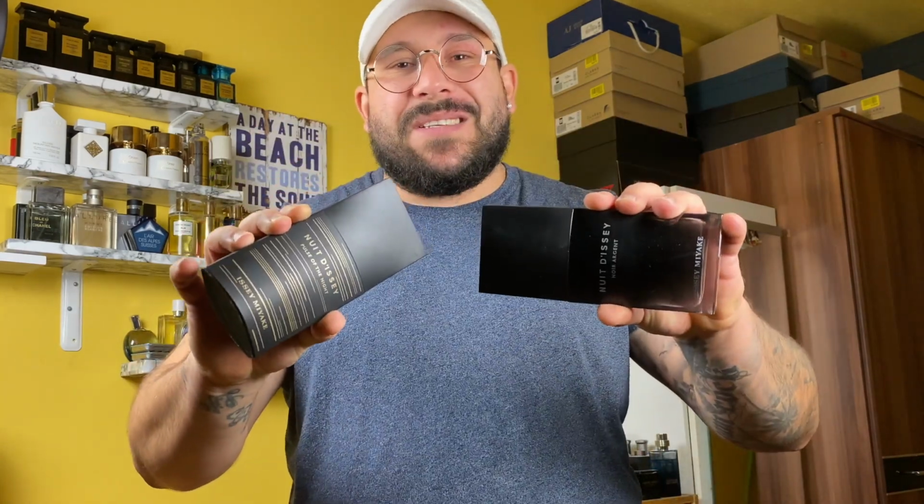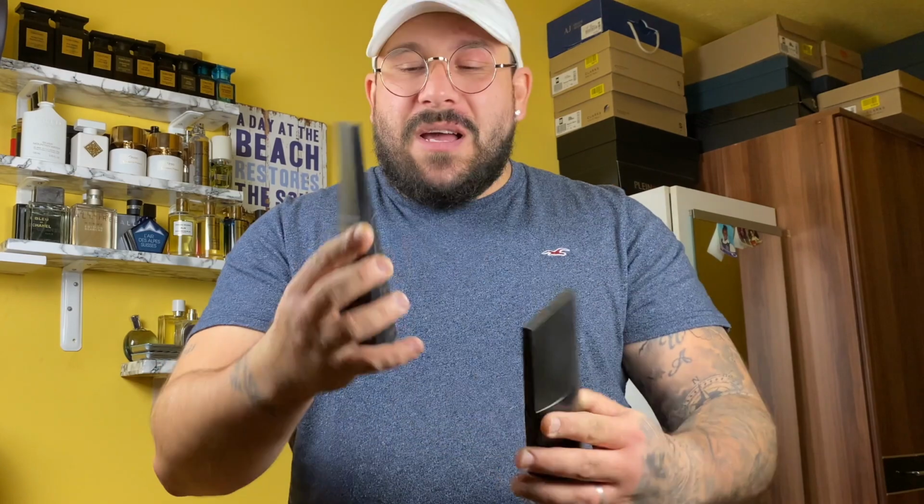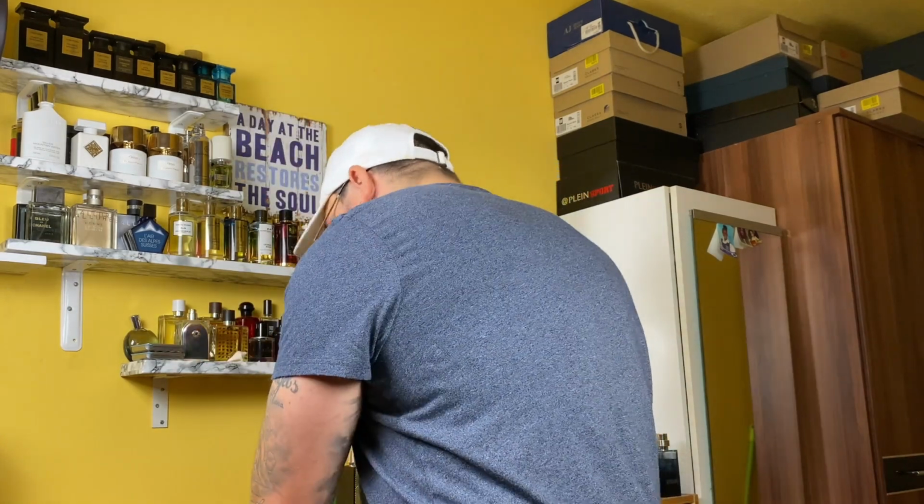Both of these fragrances, niche quality. I absolutely love these two. You won't expect a designer to make fragrances like that. I mean, trust me, solid fragrances.